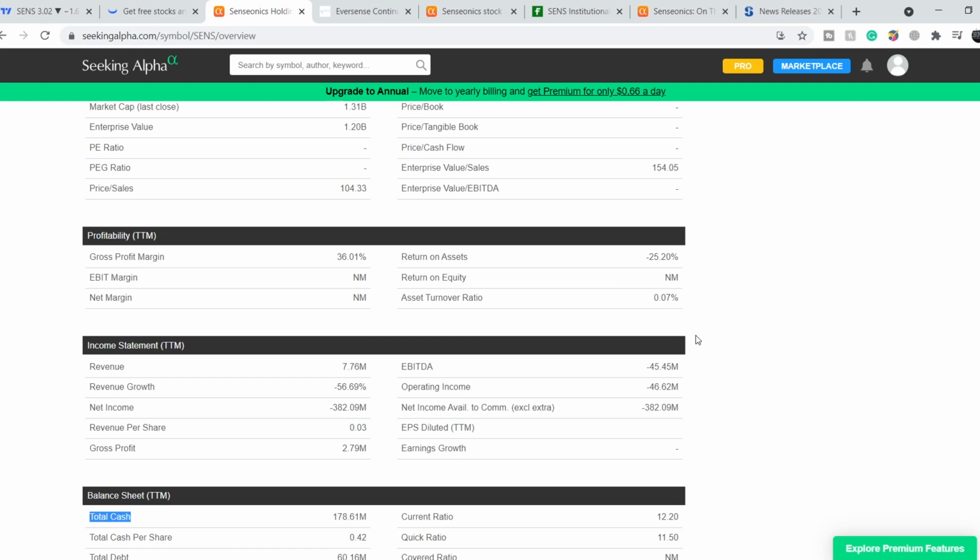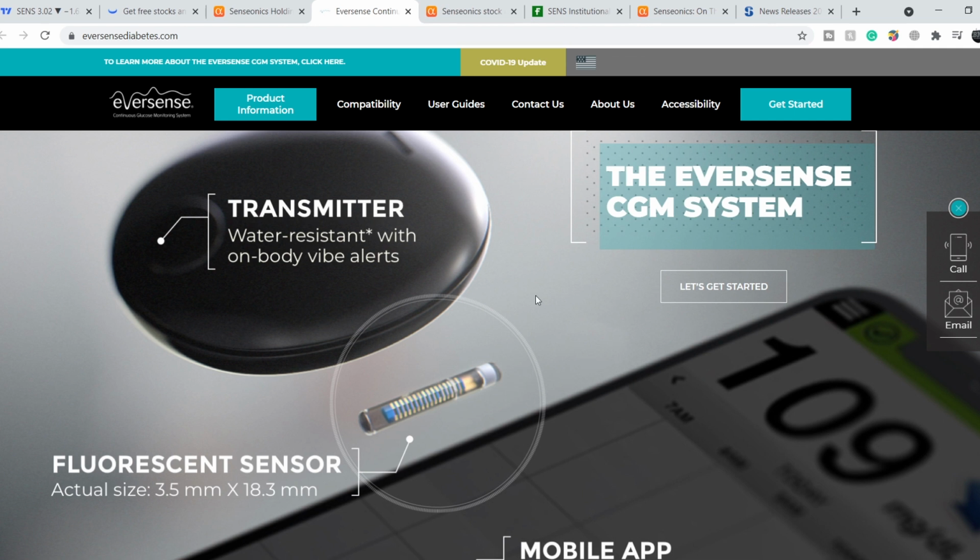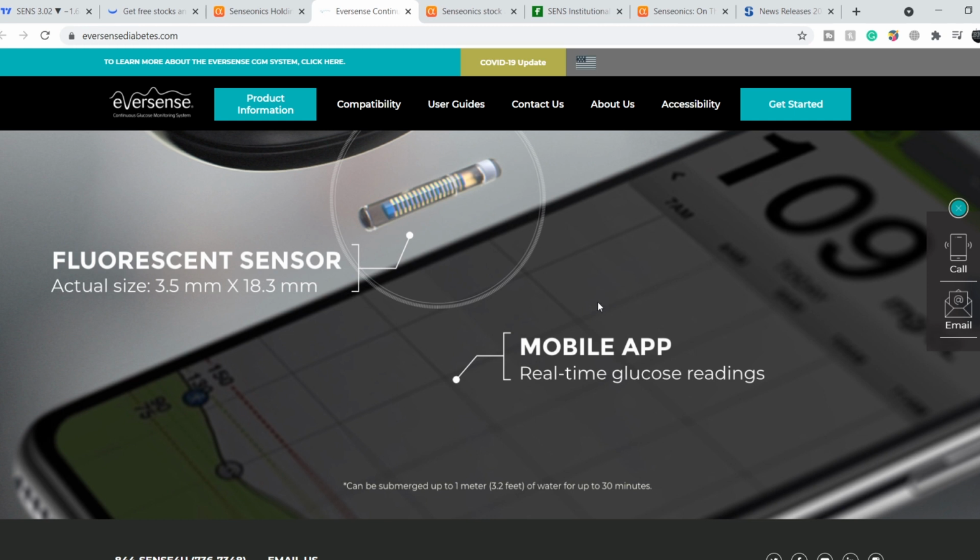So from the financial standpoint, this company is rather stable, I have to say, and you cannot count on this negative net income because they don't have a lot of sales for now, because they are awaiting FDA approval for their 180-day glucose monitoring system. And let me show you this. This is their system itself. They have 3 main components: the transmitter, the fluorescence sensor that should be placed under the skin, and the mobile app. For now we have FDA approval for only the 90-day system, and in Europe it has an approval for 180 days as well. So they are selling both of their systems in Europe, and they are about to sell their 180-day system right after the FDA approval, expected mid-October 2021.